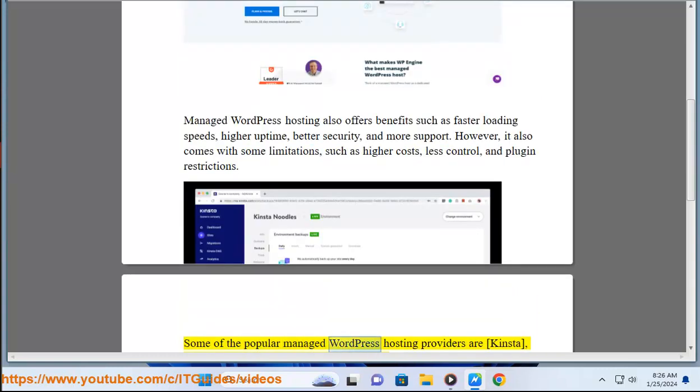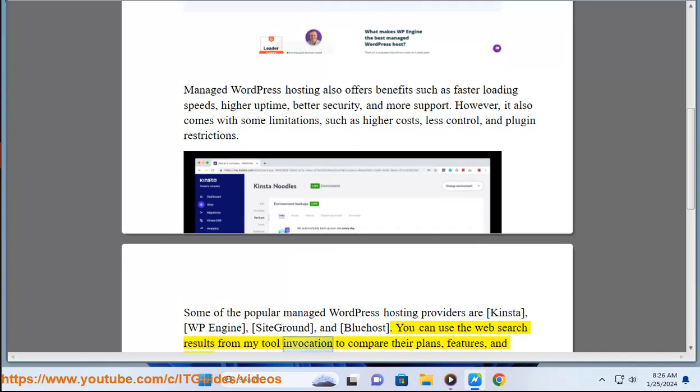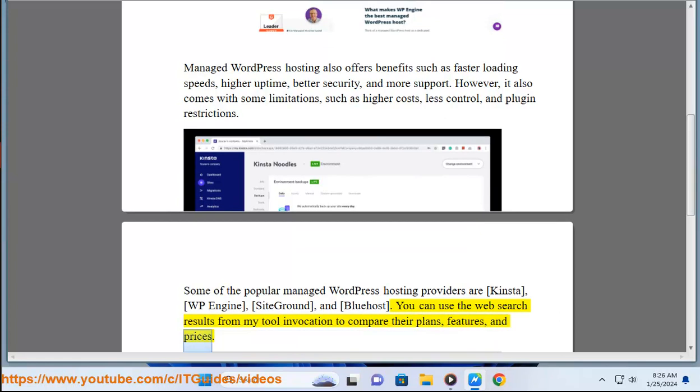Some of the popular managed WordPress hosting providers are Kinsta, WP Engine, SiteGround, and Bluehost. You can use the web search results from my tool invocation to compare their plans, features, and prices.